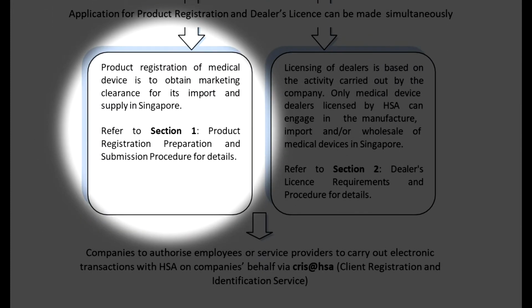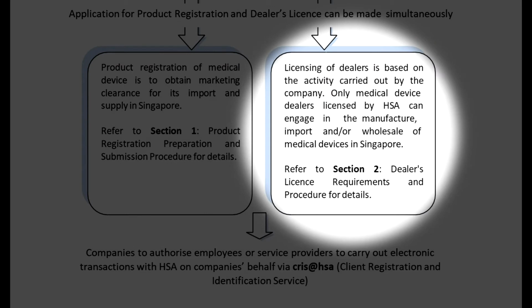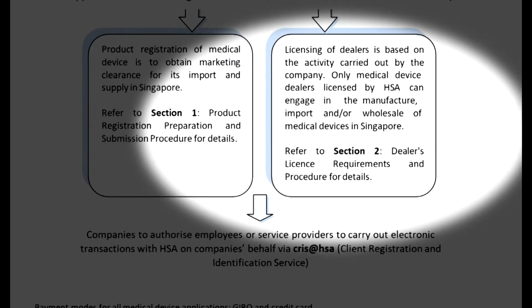The purpose of product registration is for medical devices to obtain marketing clearance for supply into Singapore. More information will be shared in Section 1 later. Next, for dealer's license, only medical device dealers licensed by HSA can engage in manufacture, import, and/or wholesale of medical devices in Singapore. More information will be shared in Section 2 later.